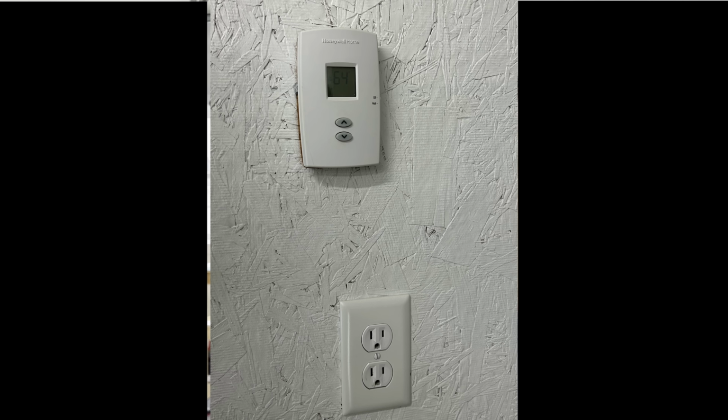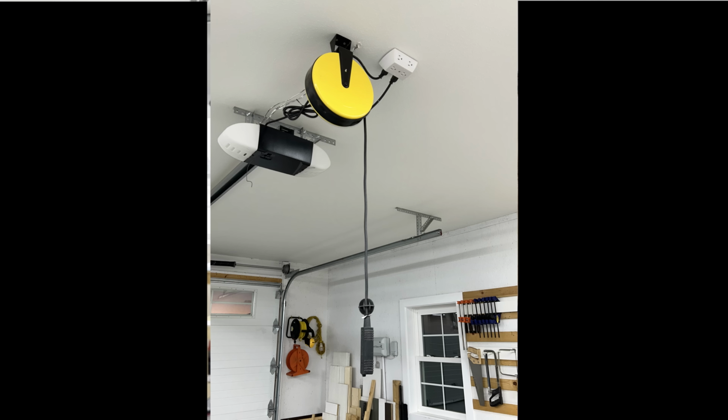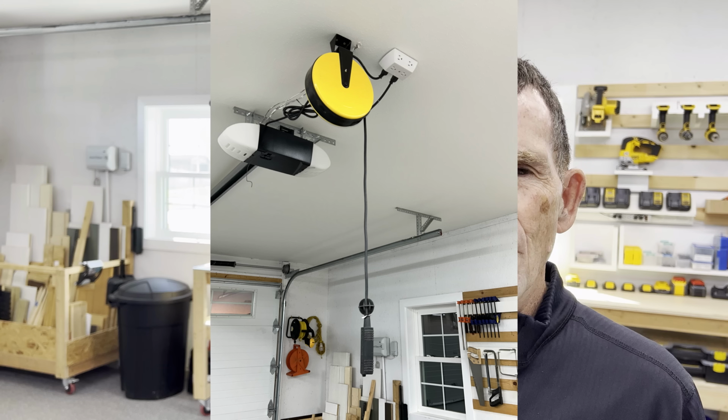I even made provisions, as you can see from the pictures, of having an outlet in the ceiling so I could plug in a retractable extension cord that plugs in up there. So in addition to having accessibility on the walls, I could pull that down and pull it to any place I wanted if I wanted to move a tool out in the middle of the floor or something like that.